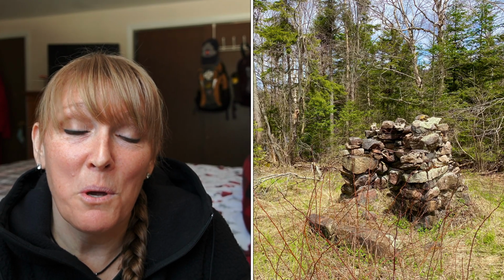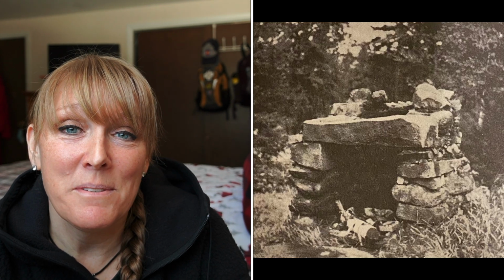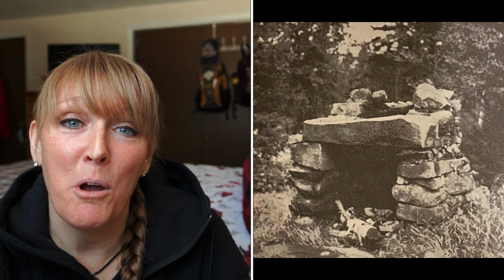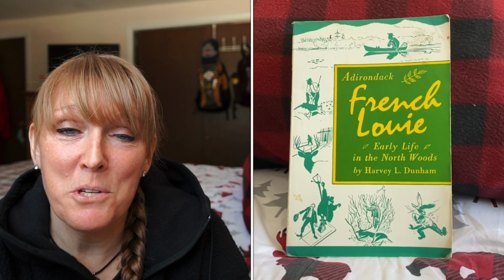While you're hiking, you're going to come to a clearing, and in that clearing is an old stone fireplace. I was told that I think that was the last thing standing from a previous camp of French Louis. However, in a book that I recently purchased, it was actually a fireplace that was built, but no building was ever built around it. Pretty interesting, but it is still standing. It's a great place to stop and take a break.